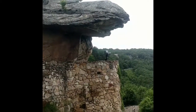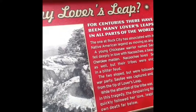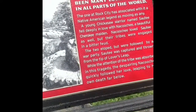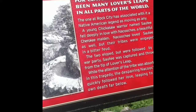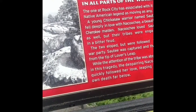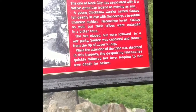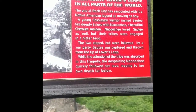Why lovers leap? For centuries there have been many lovers leaps in all parts of the world. The one at Rock City has associated with it a Native American legend as moving as any. A young Chickasaw warrior named Sati fell deeply in love with Natchi Chi, a beautiful Cherokee maiden. Natchi Chi loved Sati as well, but the tribes were engaged in a bitter feud. The two eloped, but were followed by a war party. Sati was captured and thrown from the tip of Lover's Leap. While the attention of the tribe was absorbed in this tragedy, the despairing Natchi Chi quickly followed her love, leaping to her own death far below.